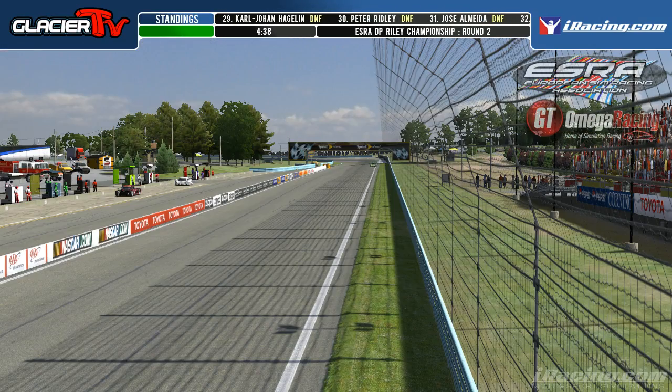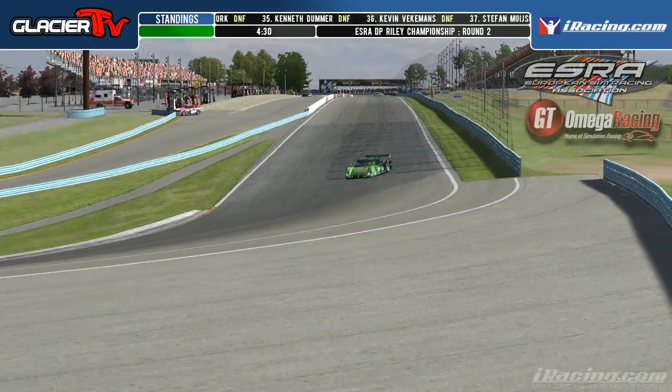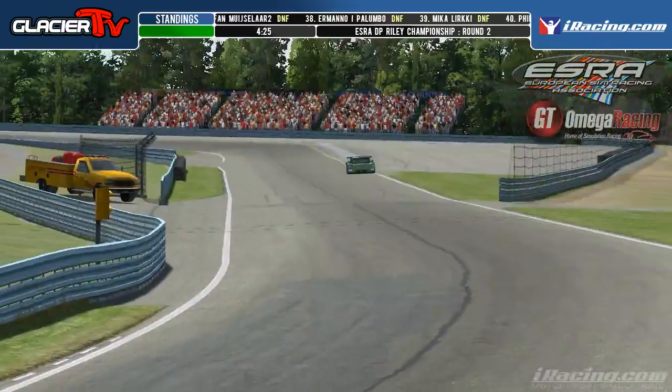So, we have got ourselves left on the race clock 4 minutes and 30 seconds. Unfortunately, we can't get you a replay there of what happened to Mick Claridge, but essentially he just blew the engine up, coming down into turn 1. That was it. Game over. End of the race for him.